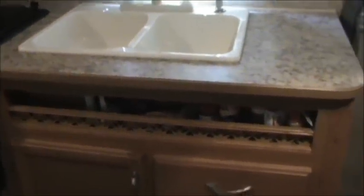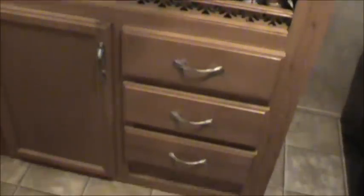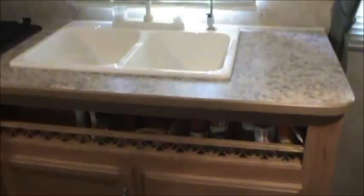Refrigerator, microwave, stovetop, oven. There's a spice rack, drawers, cupboard, sink. That's a changing room curtain.